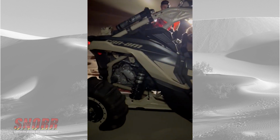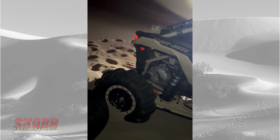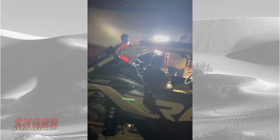They try to see if we can drive it down there with just three tires. Sounds a little funny, but that's the situation. It's super deep and we're not able to drive it. We're not able to bring the trailer.